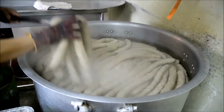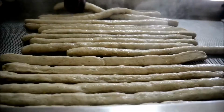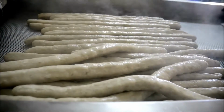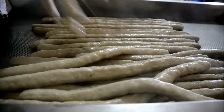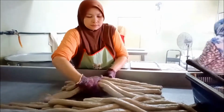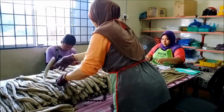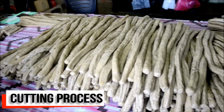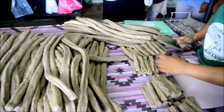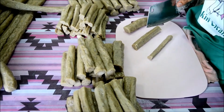The boiled keropok lekor is now ready for the cooling process before moving to the cutting section. During cooling, the staff will arrange it and leave it on the table until it reaches room temperature. Even though cutting machines are sold in the market nowadays, many manufacturers, including Alisha Food Enterprise, have maintained using traditional ways. After the keropok reaches room temperature, it moves to the cutting section. The cutting process is based on the type of keropok lekor ordered and demanded by the customer. It takes about half an hour before they start moving it to the packaging process.